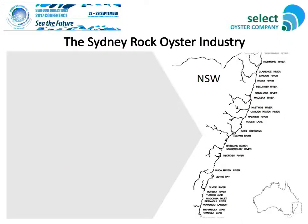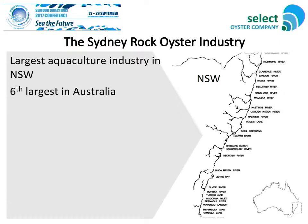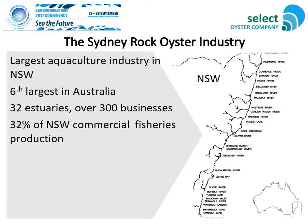So the Sydney rock oyster is farmed throughout New South Wales, from Moreton Bay up in Queensland down to the border with Victoria. It's the largest aquaculture industry in the state, and it's the sixth largest aquaculture industry in Australia. There are 32 estuaries and over 300 businesses in New South Wales that farm the Sydney rock oyster, and this accounts for 32% of New South Wales commercial fisheries production.